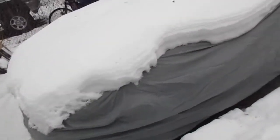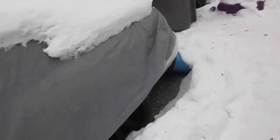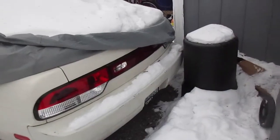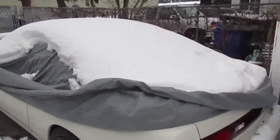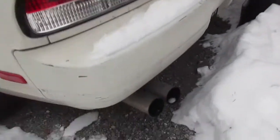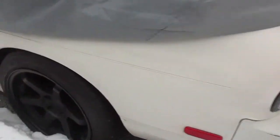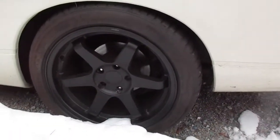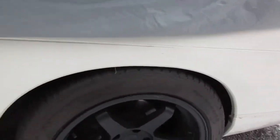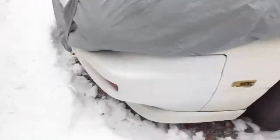Here's my 240. It's obviously packed with snow. I'm gonna be taking this off in just a second so I can show you underneath. Can't even pull the whole thing off. It's just frozen to the car, but I got the D-Max rep taillights. The ISR blast pipes, 3-inch. And these are 17 by 9s plus 12 Veristone ES2s. It is a pig nose.